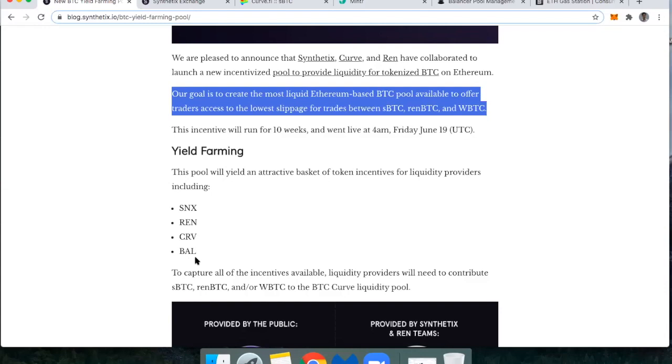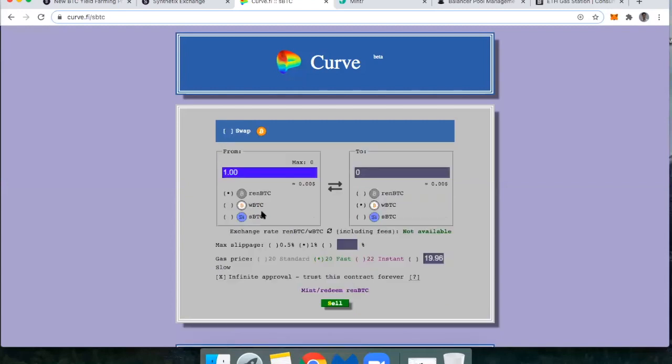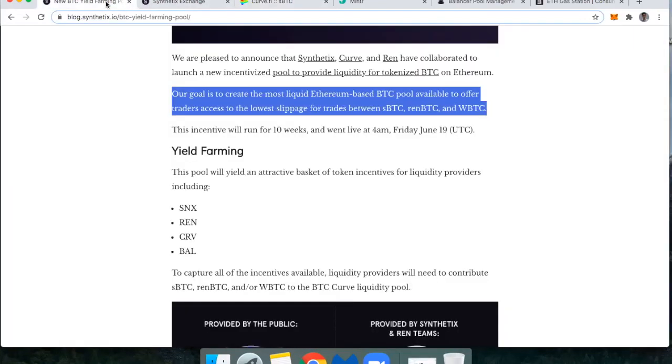So I've got those 4 versions, as well as the fact that being a liquidity provider in that pool means that I'm earning trading fees as folks are trading in between REN Bitcoin, Wrapped Bitcoin, and sBTC synthetic Bitcoin. So those are the 5 different forms of yield.